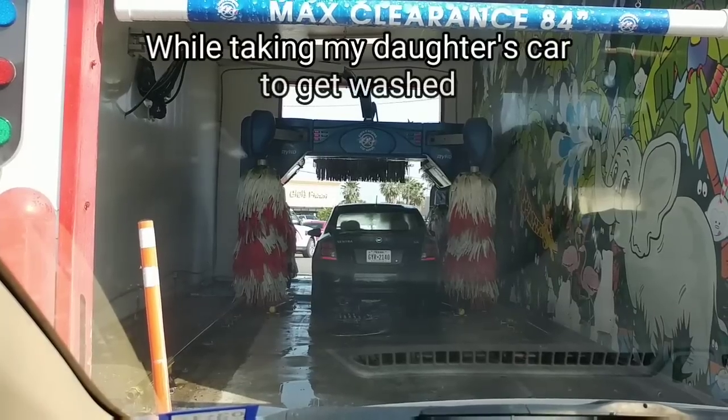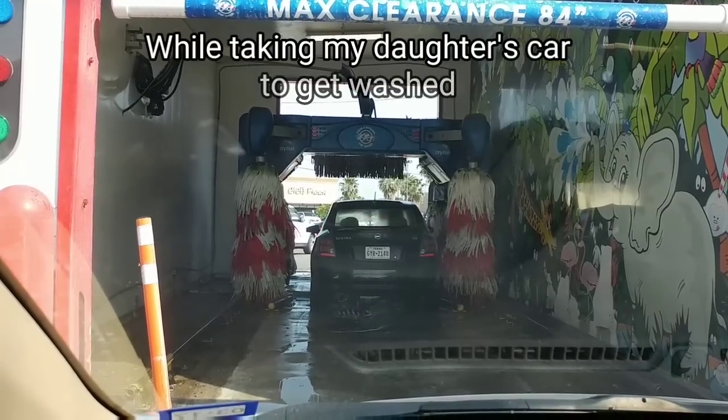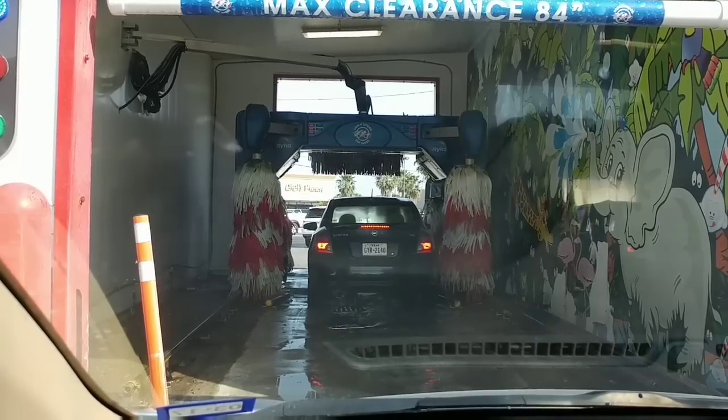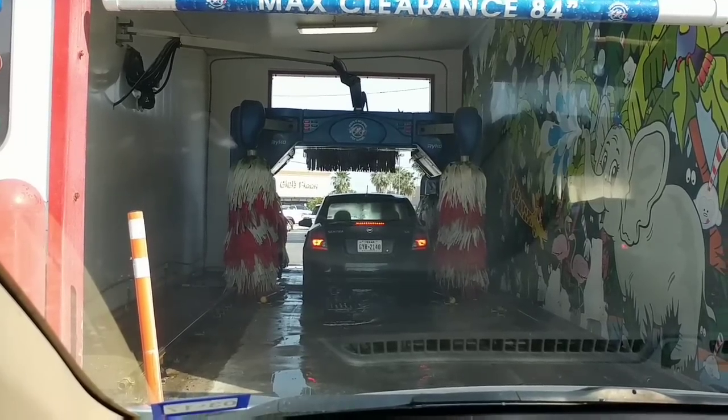I don't want to make light of a bad situation here, but whoever's driving this Nissan Sentra pulled in too far to the right and they're now stuck in the car wash. It's kind of inconveniencing, actually.